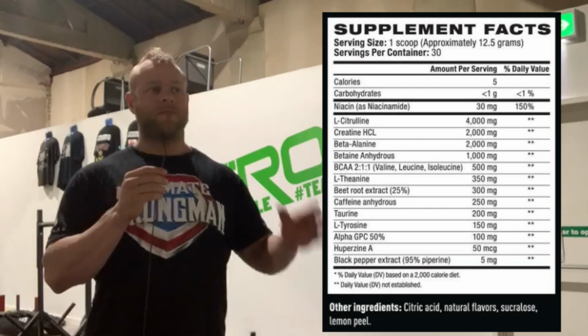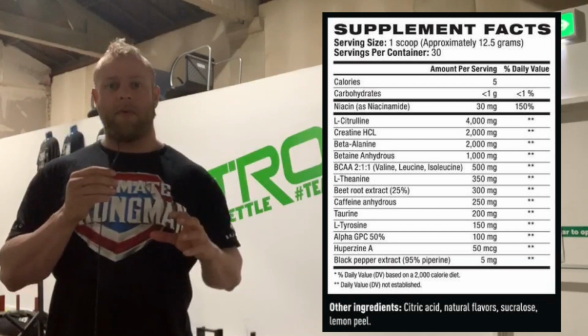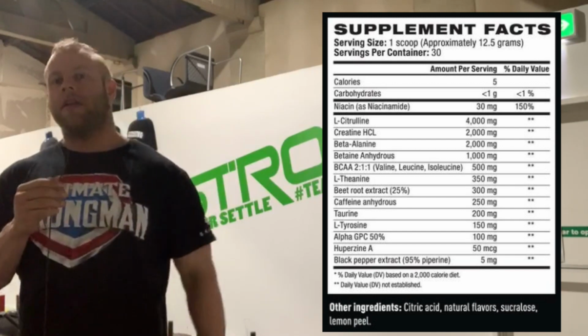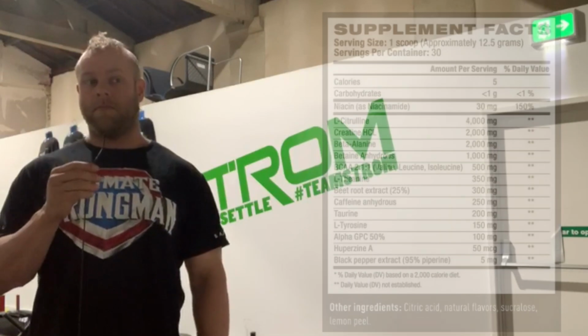I think what they've done is they've used ingredients that look good on a label, and they're relying on the consumer not knowing how much of those ingredients you need. That's not the way I like to do business, and it's not the way the supplement industry should work. Spend your money elsewhere. Okay, cool.